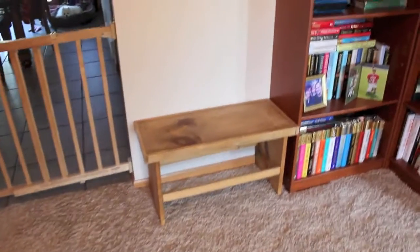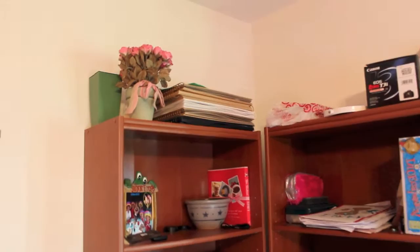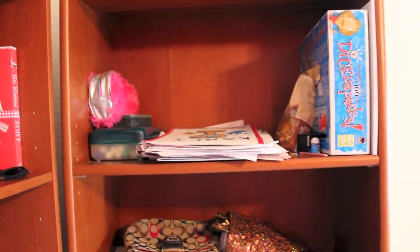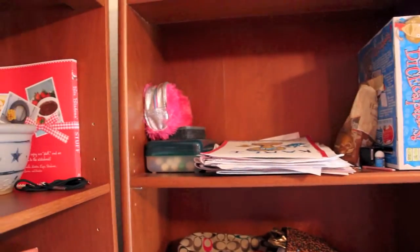But here's just a bench that the kids usually throw their book bags on. Here are some of the boys, well actually those are their sports scrapbooks. That is actually a flower pot that no longer has a flower in it. Those are fake flowers. That bag right there has one of my mom's birthday presents in it. That is a mirror that I used to use for my old camera setup. Here's the box to my new camera that I'm using right now, my Canon Rebel T3i. Sorry, I don't know if that was in focus. I don't usually use this camera to film while I'm moving around, so I'm doing the best I can.